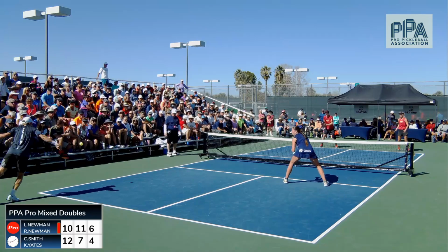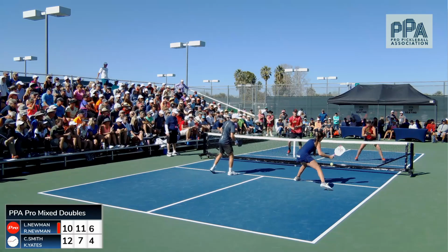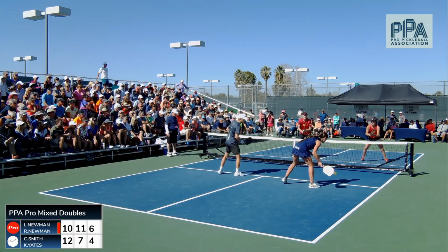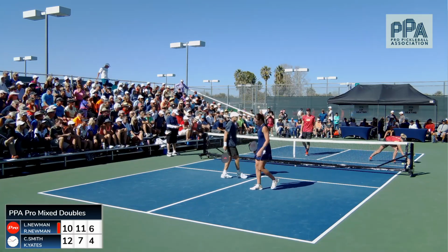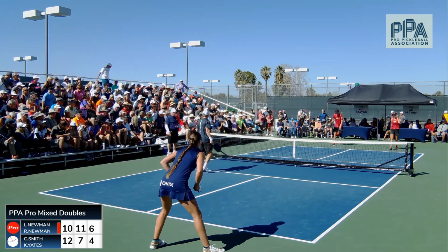All right, we're back. Lindsay Newman delivering her serve to K.Yates, and these four are going to battle up close to that non-volley line. There's the attack by Callie. I'm sure she was actually waiting on the ball to come back high so that she could put it away, but she'll probably take that.